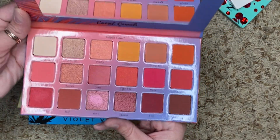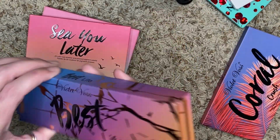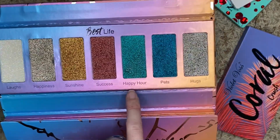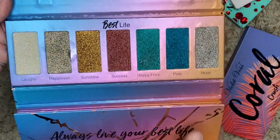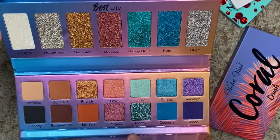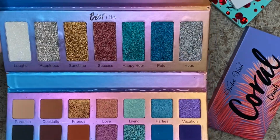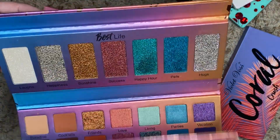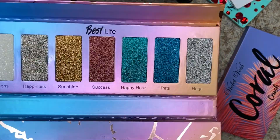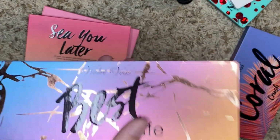This is the Coral Crush palette. Again, very pretty, but we're going to declutter that one. The Best Life. Let's see how this one's looking. It's got a whole row of pressed glitter. It's leaking. If you can see, it's actually starting to not do super well. The colors actually were really pretty, but I just wish they didn't have so many pressed glitters. I haven't reached for this one in a long time, and because something is going on there, I'm going to get rid of this. I'm going to actually toss this one.